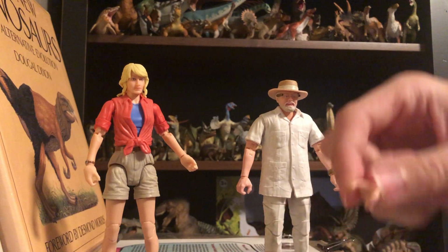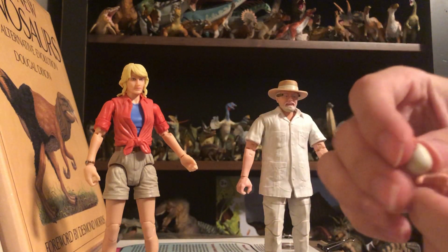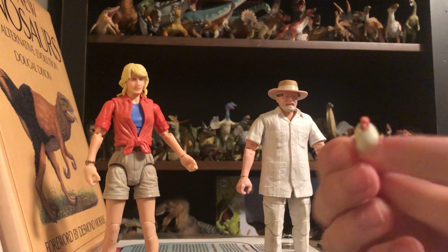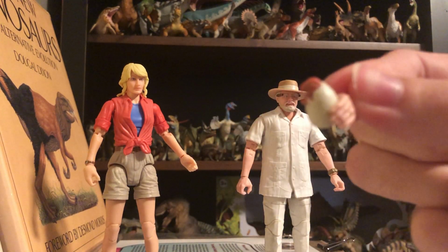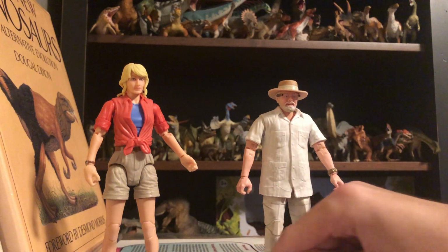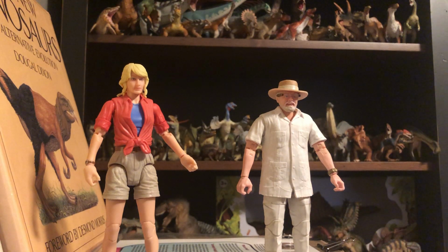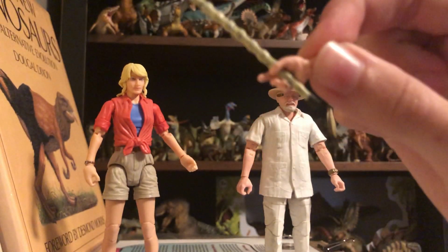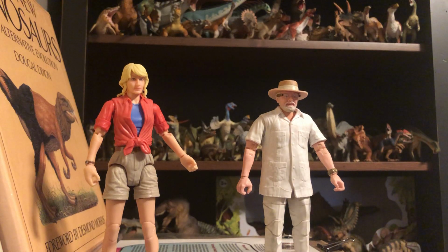I guess one of his hands is meant for holding the egg. So we'll attach that. Yep, holds the egg well. Okay. It's the other, I think this is the hand he uses for the cane. Oh, almost dropped it. Maybe if it kind of fits. You can whack dinosaurs with it, I guess. Whack the raptors.